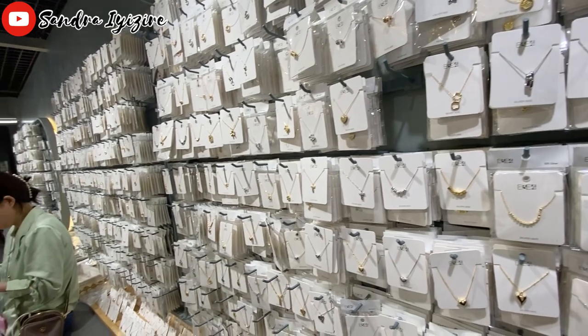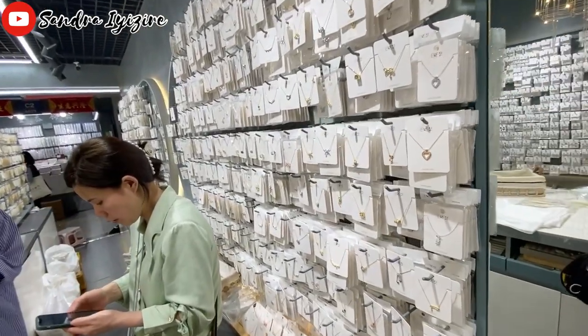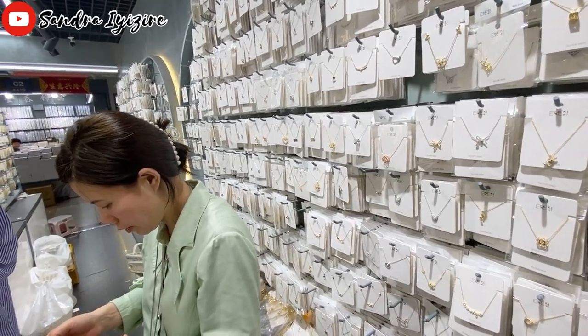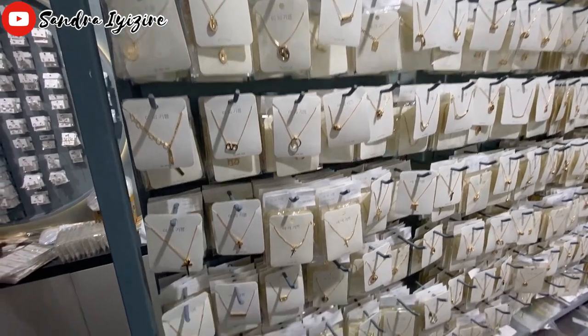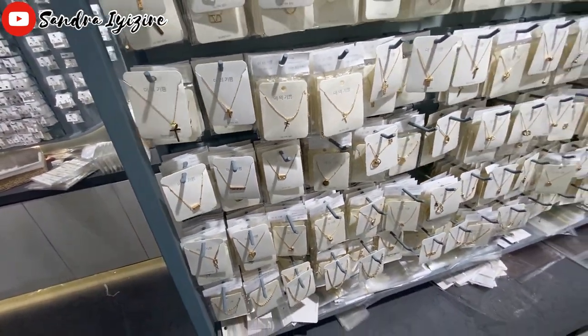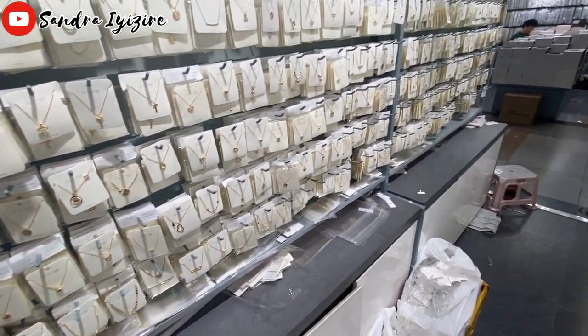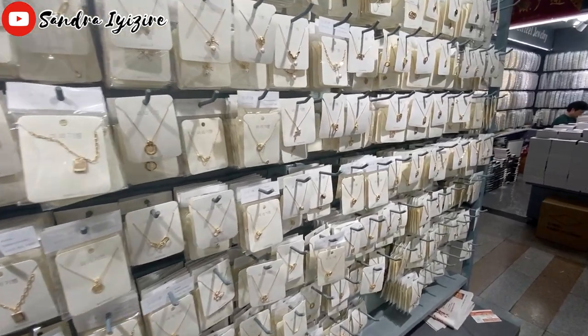In the shop, the necklaces were a little bit expensive. They were starting from 100 renminbi and up. And I asked them why. They said that they use real gold, but I don't think that it's real gold. Real gold is more expensive than that. But maybe they use nice material, but you know what? I think they were a little bit expensive though.